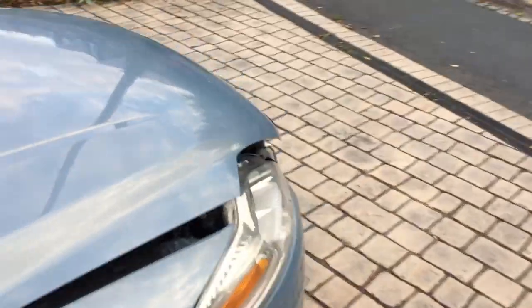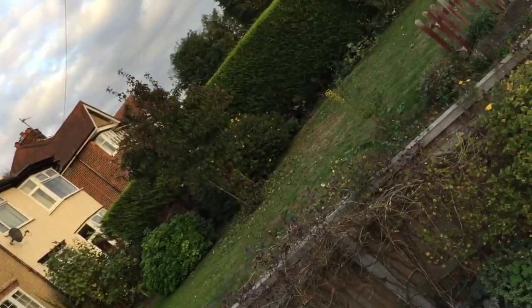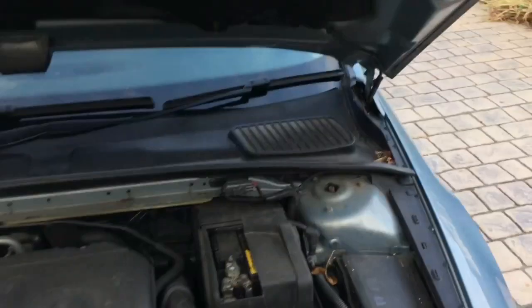Right, so this one's had a bump at the front, as you can see. Now this bonnet is actually okay all the way till this bit here, but it's bumped out after the lock mechanism. So since it's a Mondeo, parts are very cheap, and I should be able to get, with any luck, a different bonnet or a second-hand bonnet in the same colour and bolt it on.